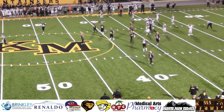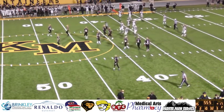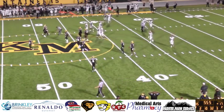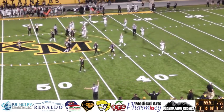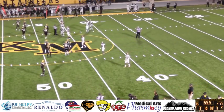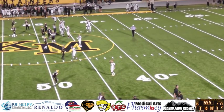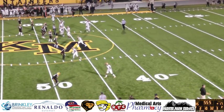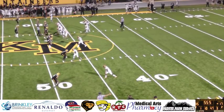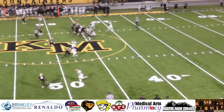So I would say the only thing that you could really say negative about Kings Mountain tonight is the number of penalties. Yeah, because Shelby has picked up now 5 first downs due to penalty. Well, that takes it all the way out to the 47 of Shelby. We're still in the 3rd quarter. There's 55.5 seconds, but Shelby staring at an 18-point deficit.